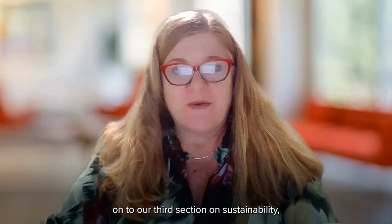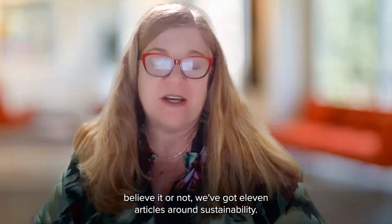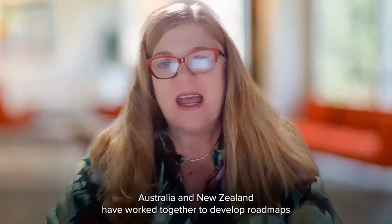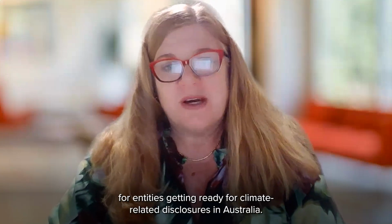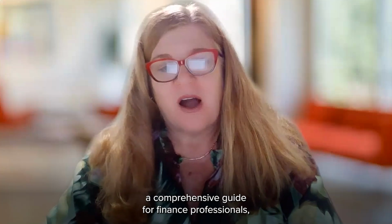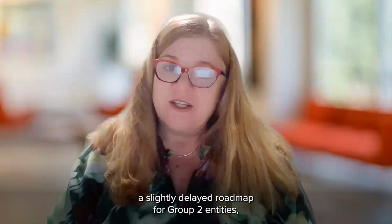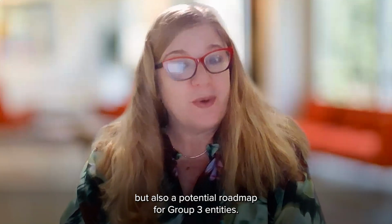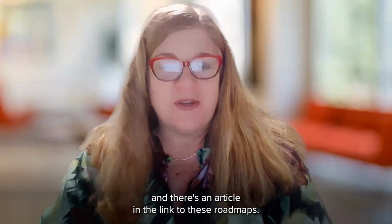If we then move on to our third section on sustainability, believe it or not, we've got 11 articles around sustainability. We want to start by announcing that BDO and Chartered Accountants Australia and New Zealand have worked together to develop roadmaps for entities getting ready for climate-related disclosures in Australia. Now, in this collaboration, we've developed a comprehensive guide for finance professionals, and we've got a roadmap for Group 1 entities, a slightly delayed roadmap for Group 2 entities, but also a potential roadmap for Group 3 entities. So we're very excited to share that, and there's an article and a link to these roadmaps.